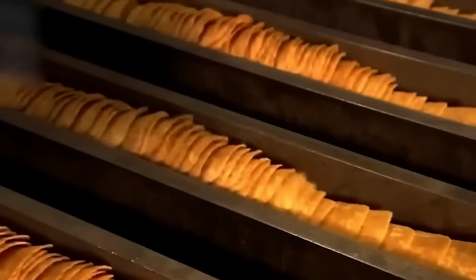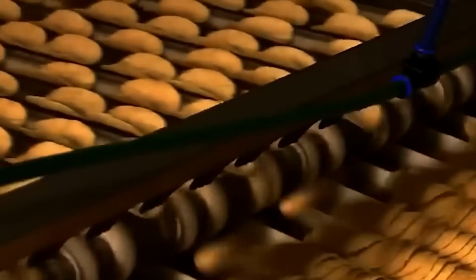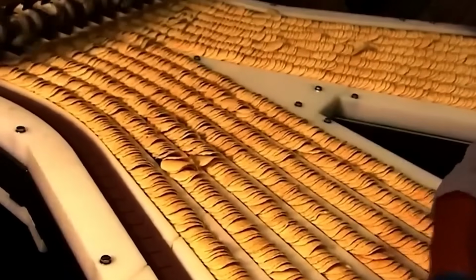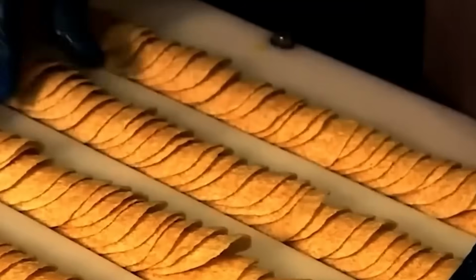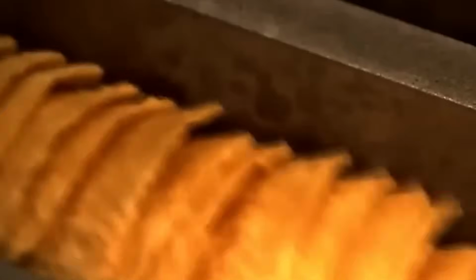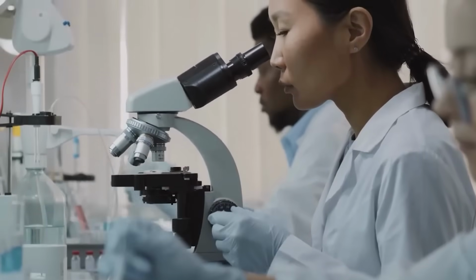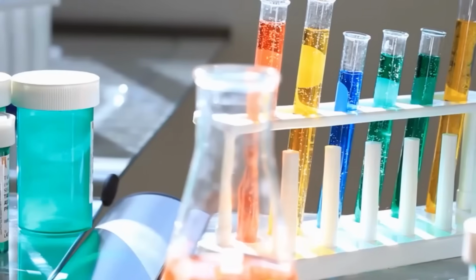Before reaching the packaging area, the chips pass through another quality control checkpoint. High-speed cameras and sensors inspect each chip to ensure that they meet the brand's strict standards. Any chips that are overly browned, misshapen, or broken are automatically removed from the line. These rejected chips do not go to waste. They are often ground down and repurposed as part of the raw ingredient mixture for new batches, minimizing food waste in the production process.